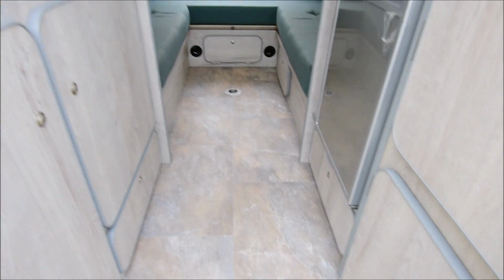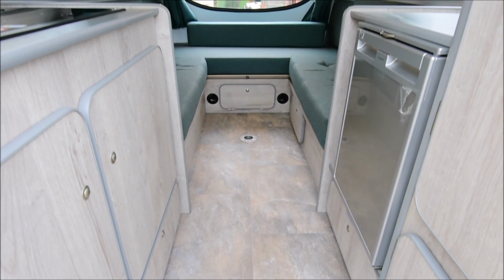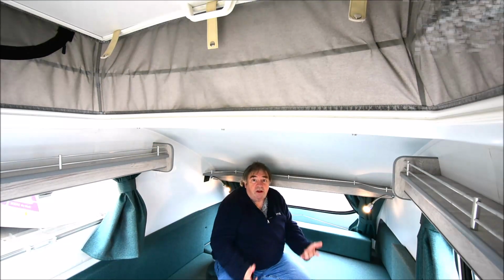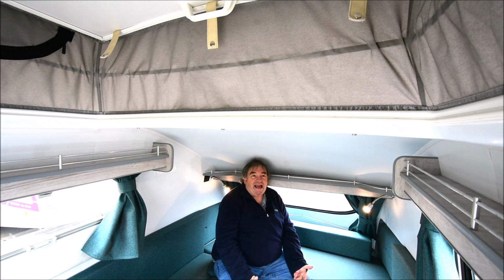So, I'm going to give you a little valuation of this Tourer, because I really love that little Go Pod caravan. I always have done since the cockpit. So let's have a quick chat. Well, I hear you say, is it any good? It's very tiny. Yes, it is very tiny.